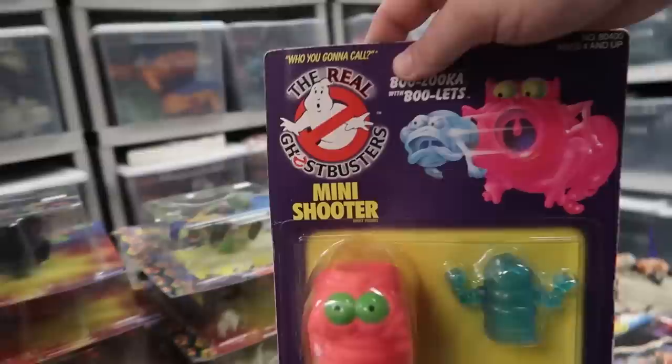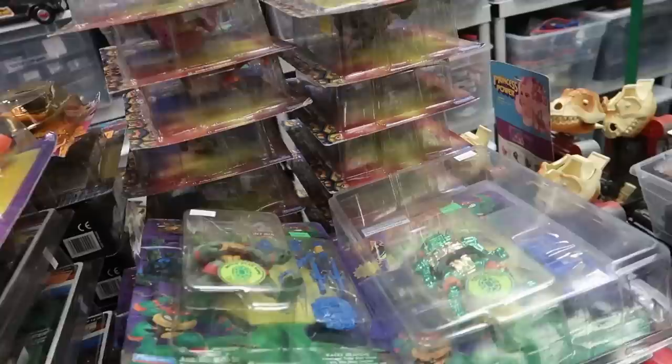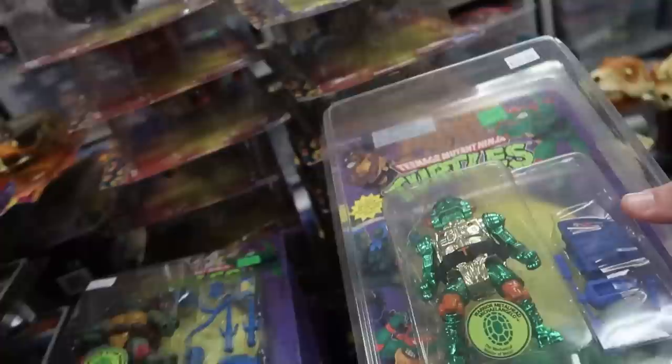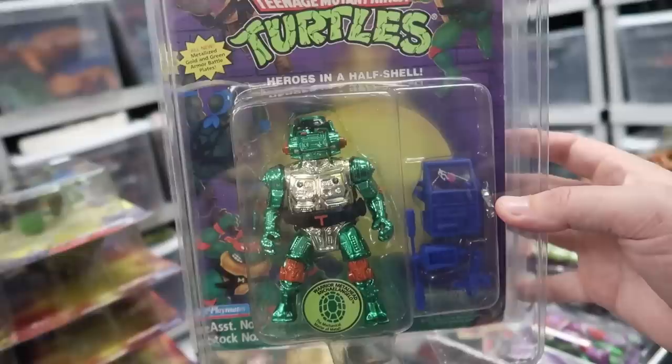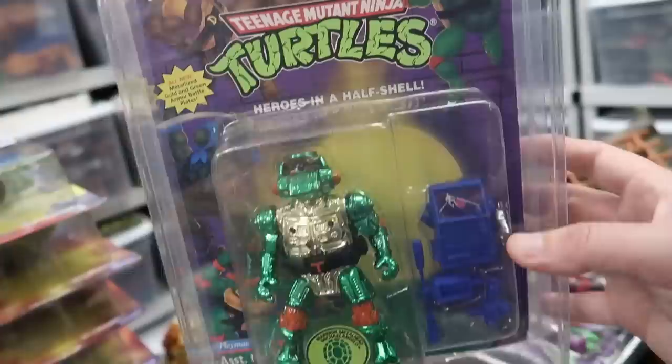Bunch of real Ghostbusters over here. Oh my goodness. Okay, so this is where I really start drooling. There is a pretty amazing assortment of Cartoon Ninja Turtles here. This is an expensive stack right here. So first of all, there is Warrior Metalhead Michelangelo, one of those later releases. I totally remember seeing this guy hanging on KB's toy store shelves when I was in high school. Of course, I wasn't really buying these at the time. $450. Yeah, that's a high-end one right there, guys. That's a big one.